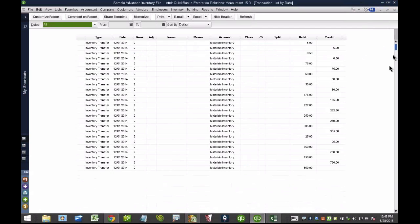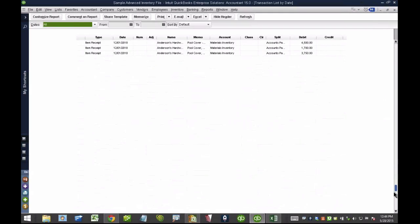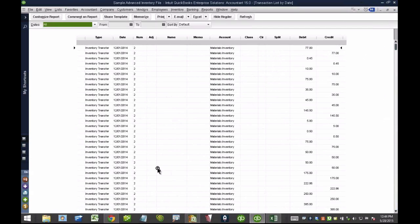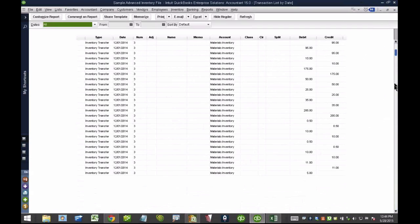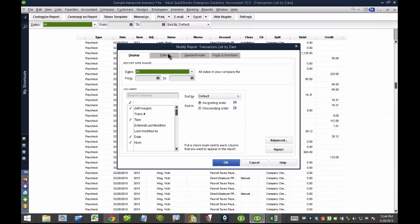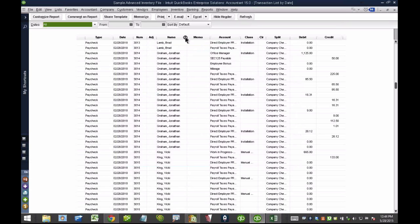Basically what you're seeing in here is every single transaction in this report, and I will use my pivot table to create whatever filters I want. That's an important piece. Let me just double check that, because I have some comments saying that was a little bit fast. We go to Customize Report, we go to Filters, and the detail level needs to be all except summary. That way we don't get the summary information, we get all the detail information.